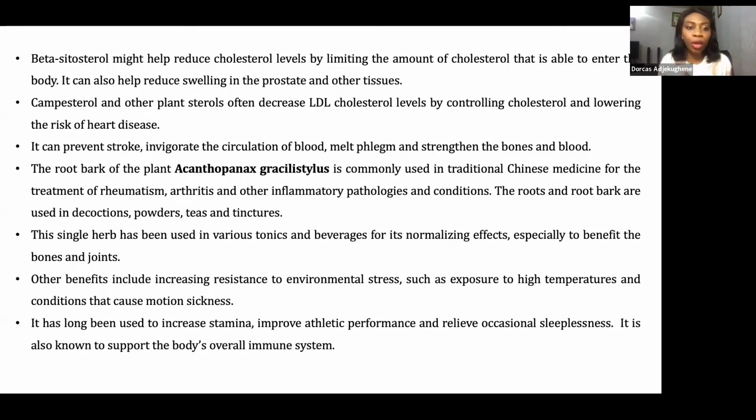Now, aside from this, it also helps in reducing swelling in prostate issues. So when it comes to inflammatory challenges and all that, this helps, okay? Now, campesterol and other plant sterols also help to decrease low-density proteins, okay? So this bad cholesterol, better put so that other people can understand, this bad cholesterol that campesterol is taking care of helps to prevent you from having heart disease. So for people that have high blood pressure, people that are panting after doing little stuff, it's like you can't just get a break because you're not having proper blood circulation and all.